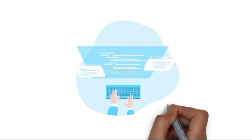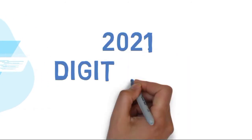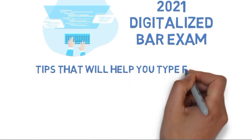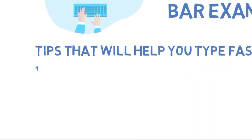Typing is one of the most important skills you should learn for the upcoming 2021 digitalized bar exam. Tips that will help you type faster. 1. Posture for a fast typer.